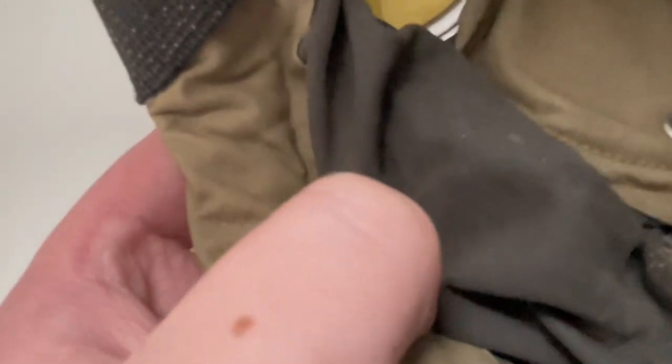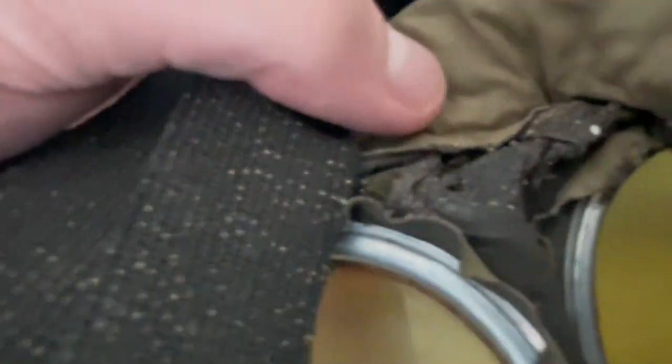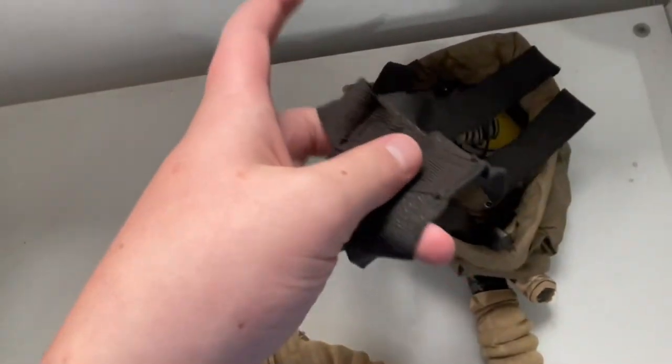Now, you can see, normally, the rubber, basically this is like cloth coated in rubber right here. The rubber would be completely dried up, completely smashed up, and you wouldn't be able to move the mask. However, mine is in excellent condition, despite its age. You can kind of see at the top what it does normally look like. Surprisingly sticky. And the straps as well, mint condition.